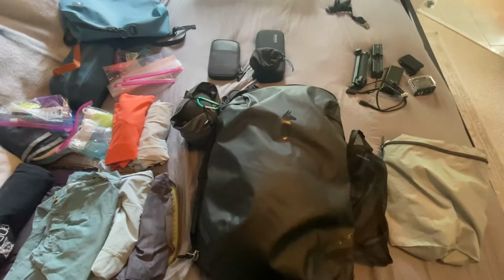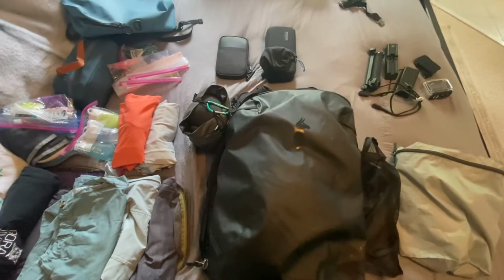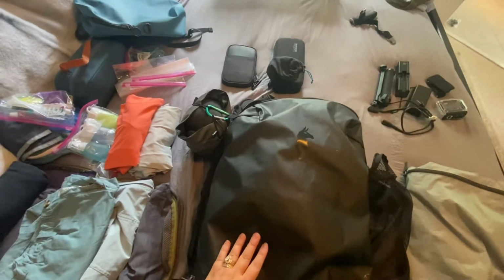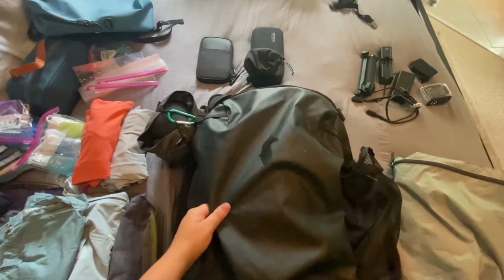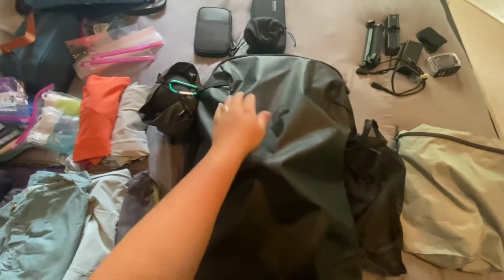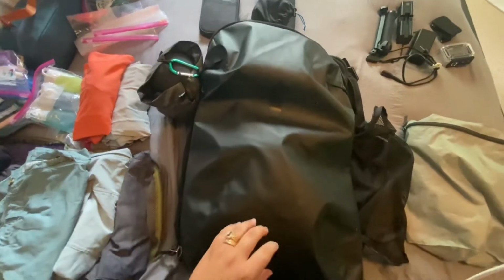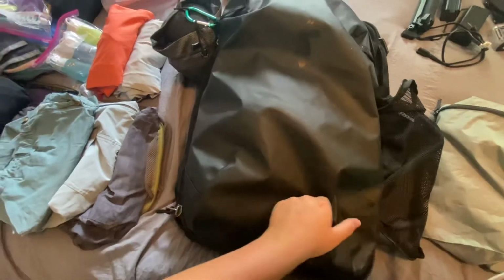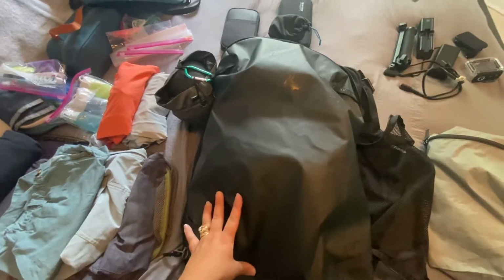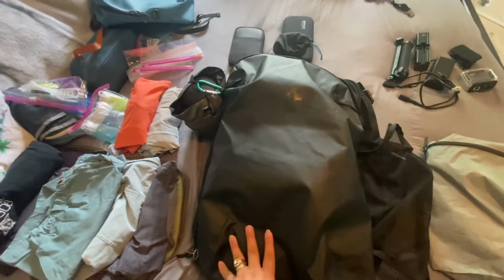I would say my final thoughts on the Cotopaxi would be, it definitely holds more than we are used to packing, which is nice. It's easy to carry. The few drawbacks I noted were how floppy this front part is and hard to pack, making this front pocket kind of useless, and how easy it is to mark, scratch, and damage the front. But overall, after several weeks of use, we really like the bag. It's definitely going in our normal rotation for our trips.